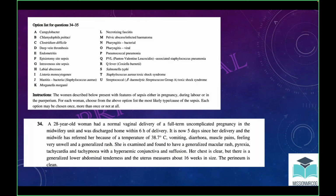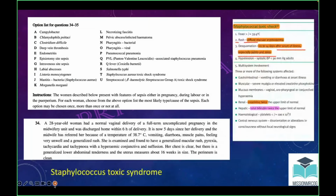So the keywords here are macular rash and conjunctival hyperemia. Staphylococcus. Toxic shock syndrome. Yes. So these are the keywords. There is a rash, that is a macular erythroderma. Apart from this, there will be desquamation of the palm and sole.